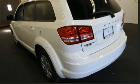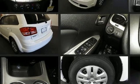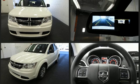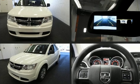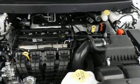Passengers in the third row enjoy seat-back reclining functionality, providing an extra level of comfort and convenience. You and your passengers will enjoy the stereo system, which includes a CD player with MP3 capability and 6 speakers, providing excellent sound throughout the cabin.